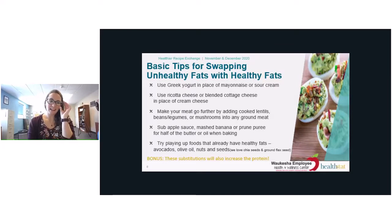Does anyone else have tips for swapping out the unhealthy fats and adding more healthy fats? And obviously there are cooking methods you can use to reduce the amount of fat that's present. But if anyone wants to share their tips, I invite you to come off of mute and share if you want, or type it in the chat box.